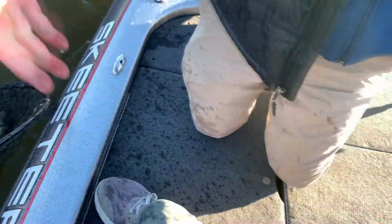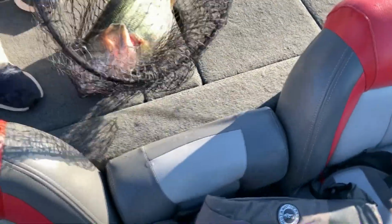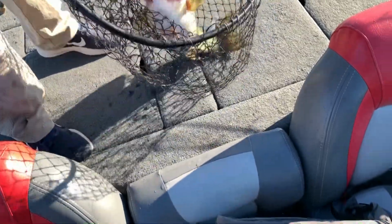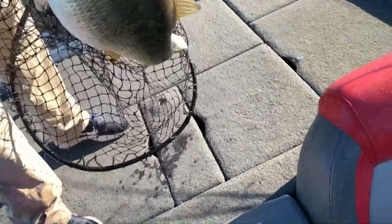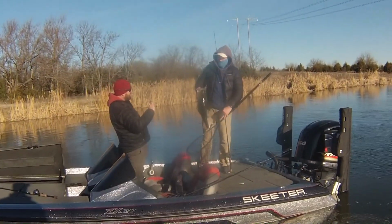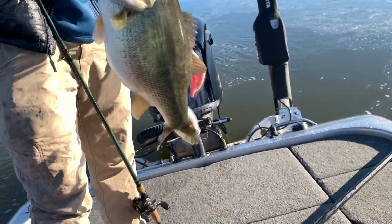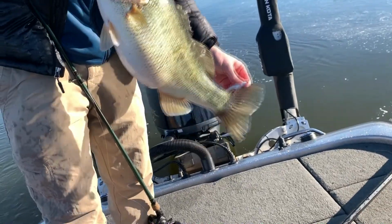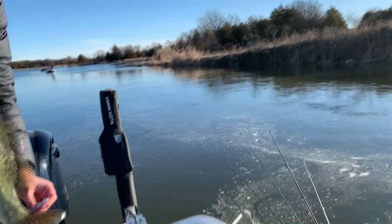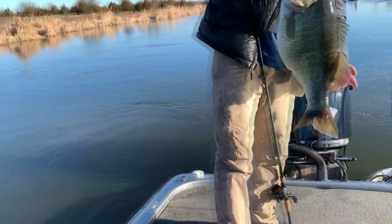My dad doesn't believe in keeping the net out. This thing's huge. Holy God. What in the heck? Are you kidding me? What is this? Look at this. That's an 11 pounder. Well, it's a shame. I snagged it.